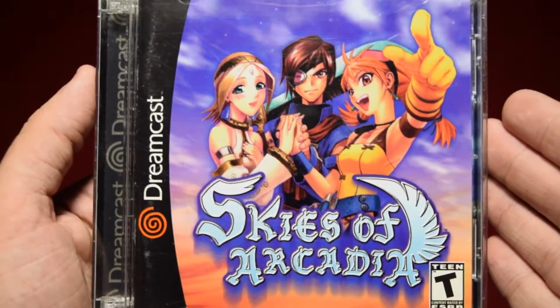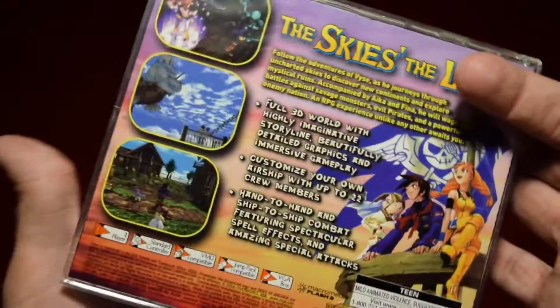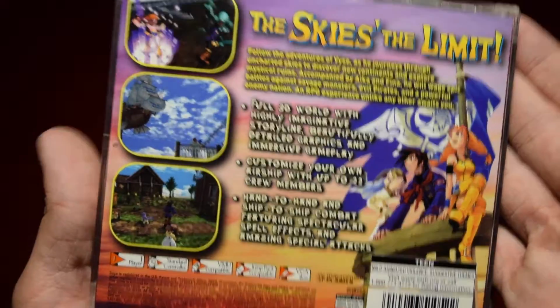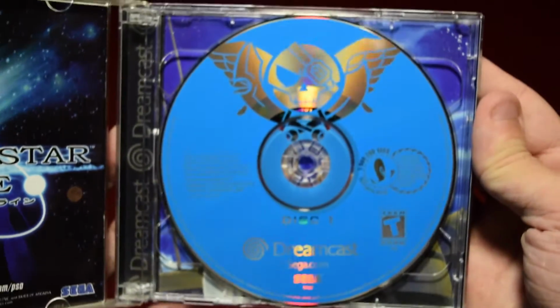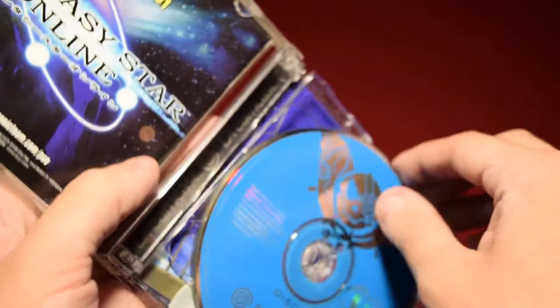Anyways, Skies of Arcadia is a well-respected RPG of the Dreamcast with an excellent cast of characters and fucking pirate ship battles. It's hard not to fall in love with this game. The double discs look really nice together and have a sweet bright neon color, similar to a few other Dreamcast games I've seen recently.